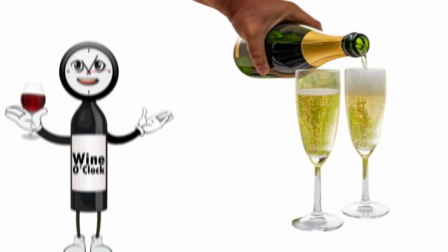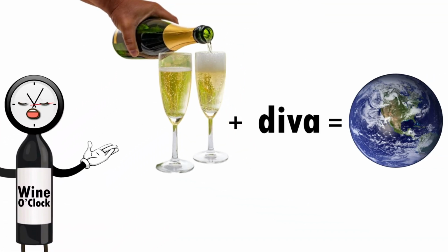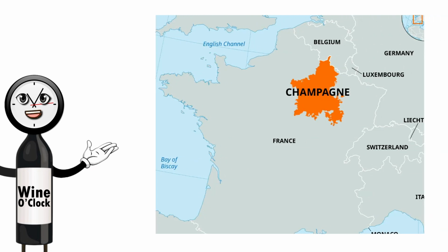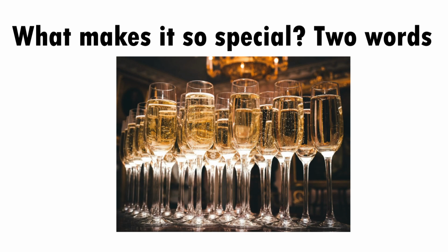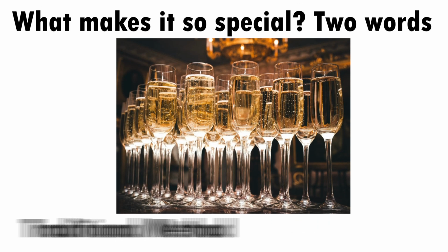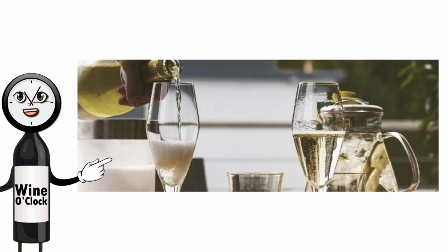Champagne. Champagne isn't just any sparkling wine. It's the diva of the wine world. It can only be made in the Champagne region of France, and anything else calling itself champagne is basically a fraud. What makes it so special? Two words: traditional method. This fancy process involves the bubbles forming right in the bottle, making them elegant, persistent, and oh so luxurious.